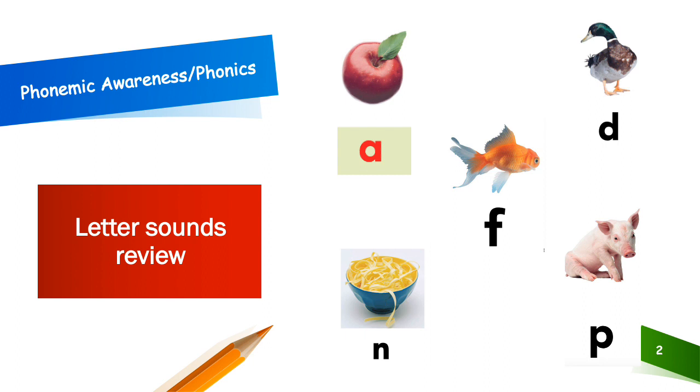Let's review our letter sounds. We are going to say the name of the letter, the picture that helps us remember the letter sound, and the sound that the letter makes. Let's start with short A. A, apple, A. Your turn. A, apple, A. Good.